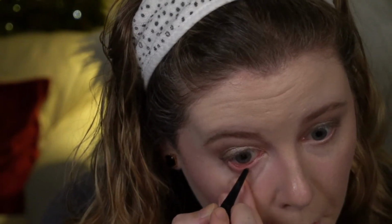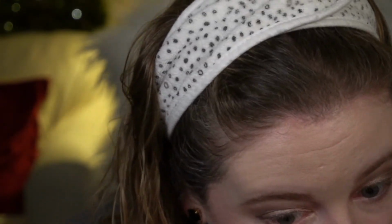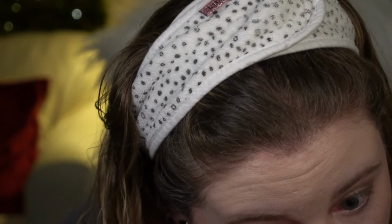I will try to put this on my waterline, but I think I need to use two hands to do that, so I might be out of frame here for a second. I don't know if this freaks you guys out, but I forgot to put my eye drops in. It's not really transferring, I mean, it is a little bit, but I don't typically put liner on my waterline, so that's not a huge selling point. But all right, let's put some eye drops in for the sake of YouTube. I am the worst at eye drops.